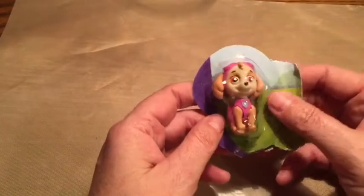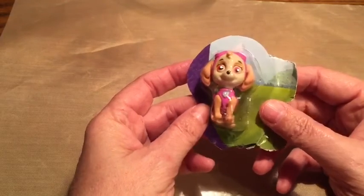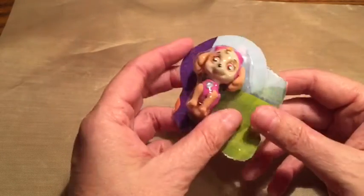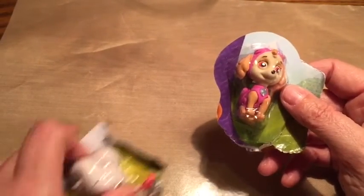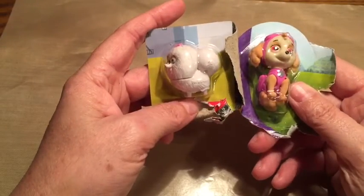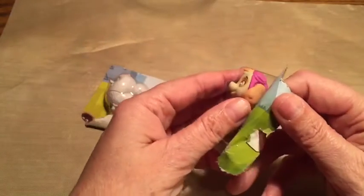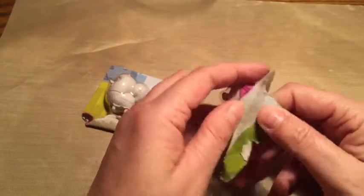Let's start with this. I had a friend who knows I collect little erasers. She found these at Walmart. She got me two, actually. She said they were $1 each.